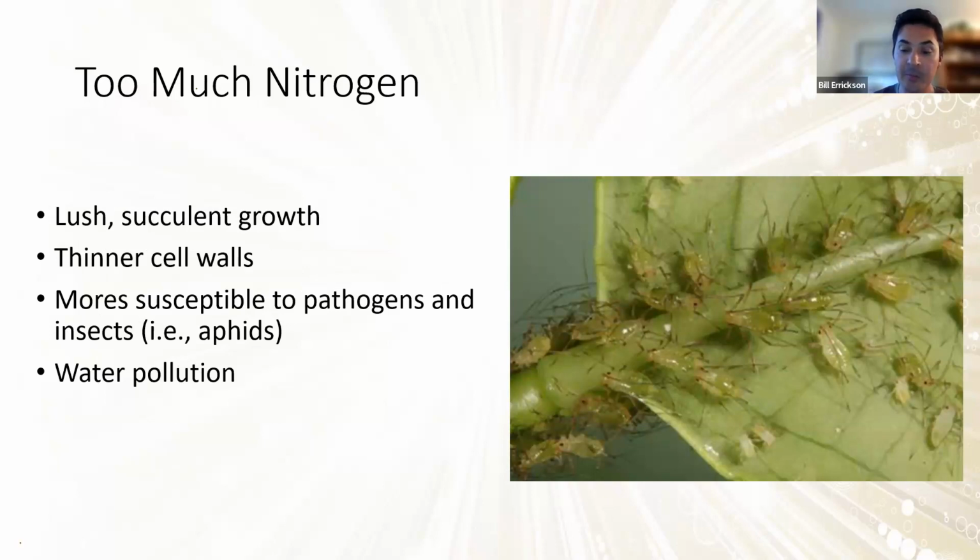So there are negative impacts to the plants, and then we can also see contamination of waterways if we're using too much. So plants need it, they need it in large quantities, but we have to be conscious and responsible about the amount that's going on.